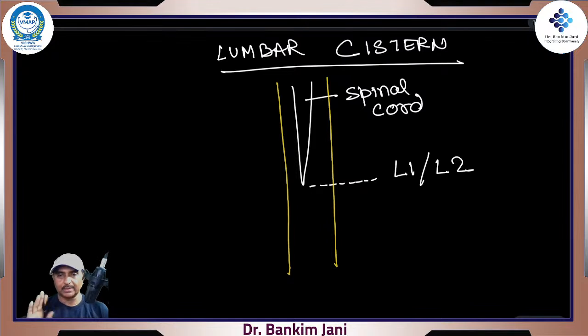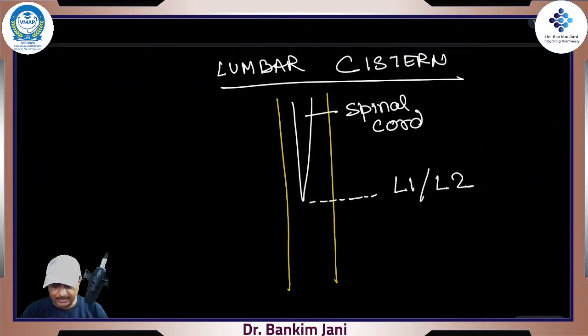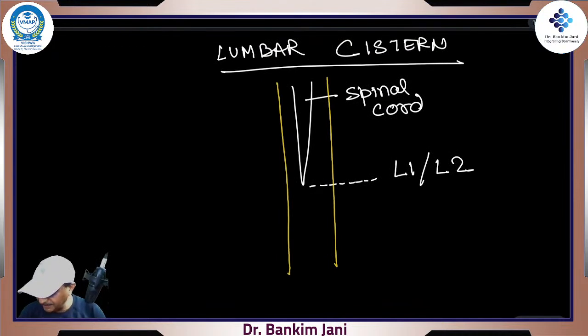This is dura, the dura mater. Then there is arachnoid mater, and then there is the pia mater. Pia mater is in close association with the spinal cord. We are right now talking about the spinal cord. But this arachnoid mater, as we said, the space between the arachnoid mater and the pia mater is called the cistern.